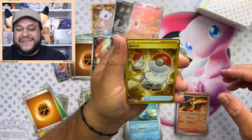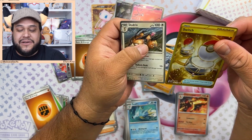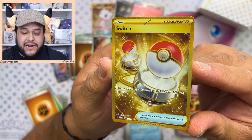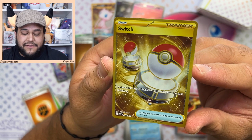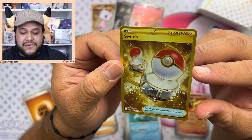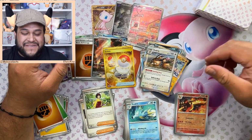Let's freaking go, dude. Do we have a 2-for-1 combo deal? We do not. Such a beautiful card, such a playable card as well. This is really, really secret. 206 out of 165, extremely secret rare, Gold Switch. Oh my god, what a beauty. That's the best way to end off any opening.